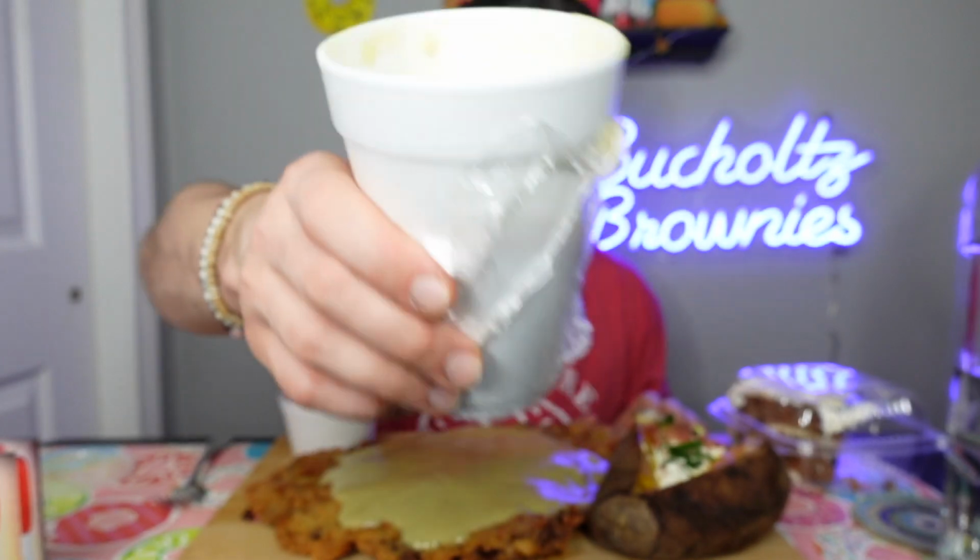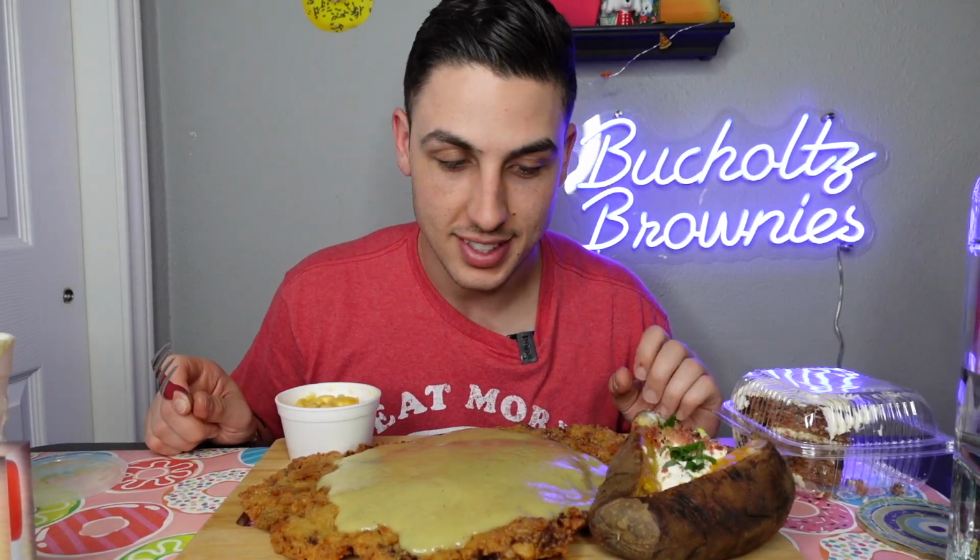Alright guys, I wasn't even recording. I just poured the gravy on there, and there's still some in here. They give you so much. But I got the chicken fried steak ready. This is the closest thing to the Big Rancher, I think it's called. I don't know what I got, but it's super close. This is over 20 ounces of chicken fried steak, a baked potato, mac and cheese.